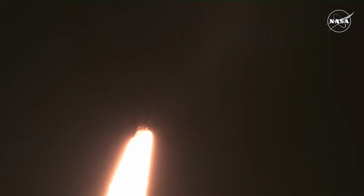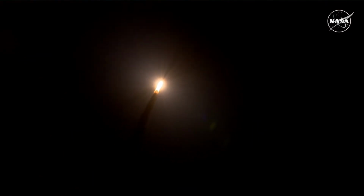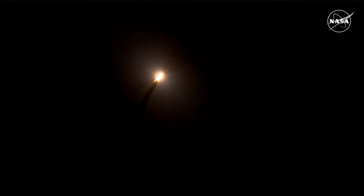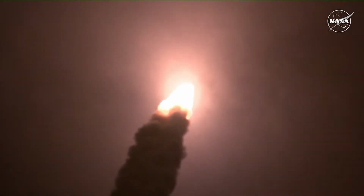First milestone will be for the vehicle to pass through max Q at about 1 minute and 9 seconds into launch. This is the greatest period of atmospheric force on the rocket. SLS now traveling 607 miles per hour. You're looking at 8.8 million pounds of maximum thrust.